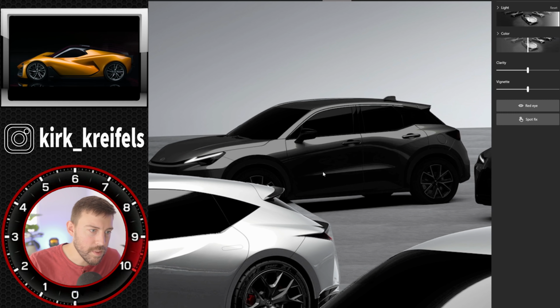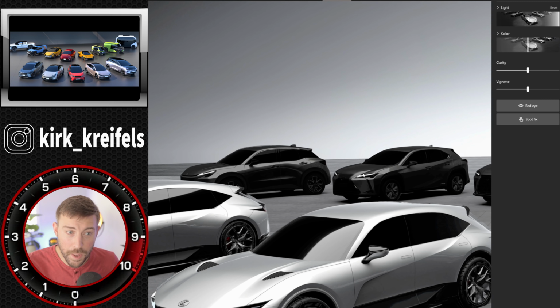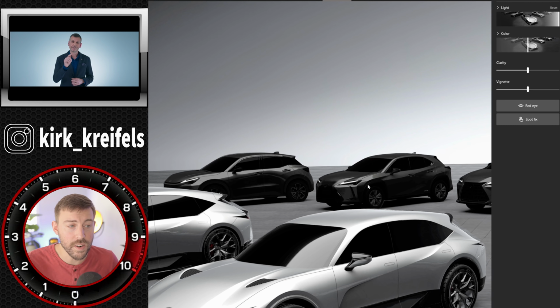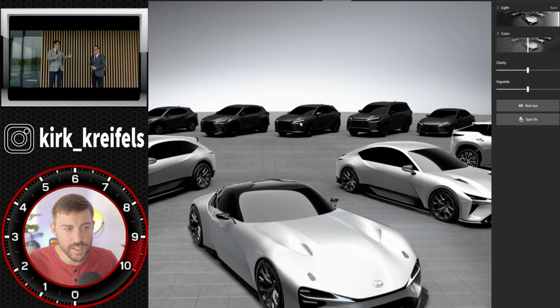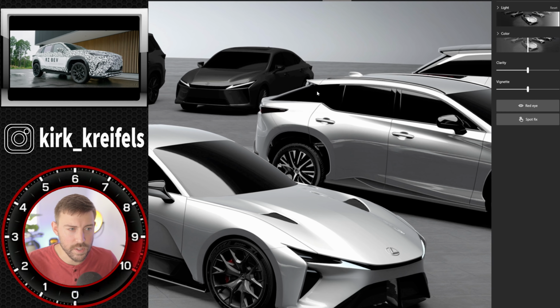As I brighten up the image on this vehicle in the back, what do you guys think? Do you think it's a bit bigger than the UX? Now that it's brightened up, it looks like it very well could be bigger than the UX. Definitely a longer hood to it, a more floating roofline design, and the line on the rear door that comes up is more indicative of what we see on the RX and the RZ, for example.